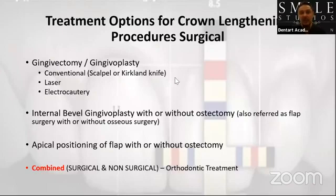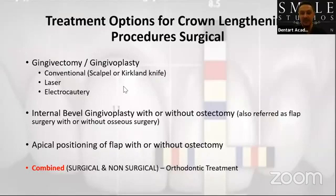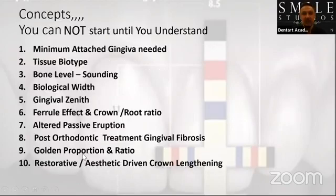In this lecture, I'm going to discuss the concept of osseous surgery. I'm going to discuss only the concept of gingivoplasty, or cutting of gingiva, and osteectomy, or cutting the bone. I'm not going to discuss the laser or electrosurgery or cautery. I'm not going to discuss apical position flap. It's a little bit more advanced and needs a different course. We will discuss a little bit about orthodontic treatment with surgical treatment. So if you really understand this concept, now you can start. And let's start.